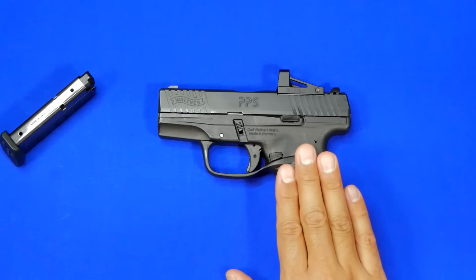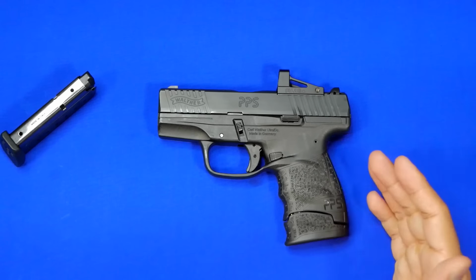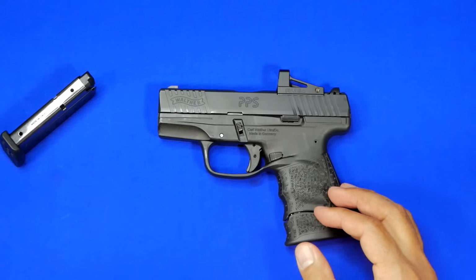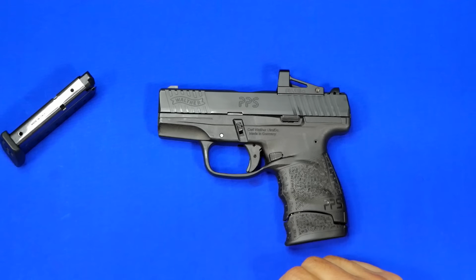And we're not talking about a difference of 3 pounds. We're talking about a difference of maybe 3 ounces. Now, if you're concerned about 3 ounces, well, I don't know what to say, guys. For me, it's not really that bad.